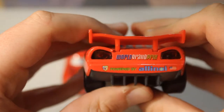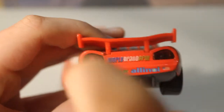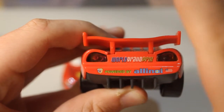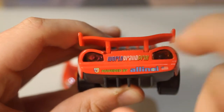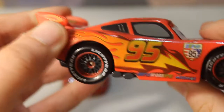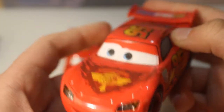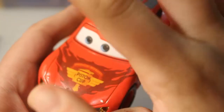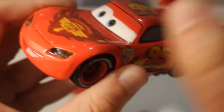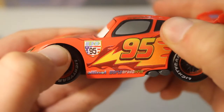Going on to the back, again with the lights, they've put the plastic in instead of the stickers. I did get this guy in a 2-pack with Francesco back in 2011 when Cars 1 first came out. Francesco also has this style of lights, which I always think is a nice little change from the stickers because they do look a lot more realistic, and because Disney Shop's cars are bigger in size, they have more room to do stuff like this and made the graphics a bit more detailed.